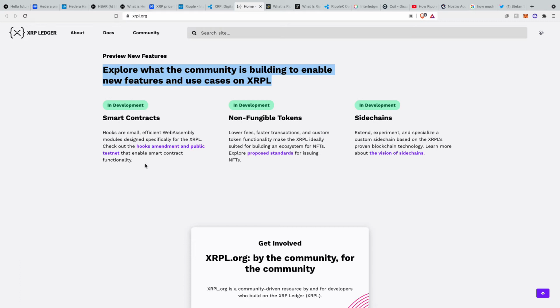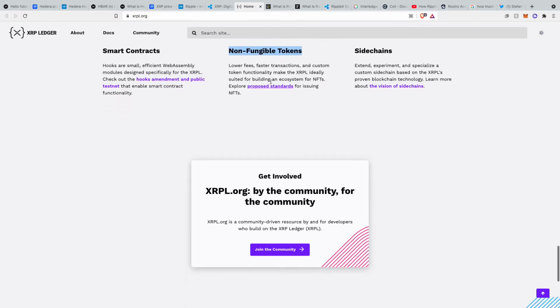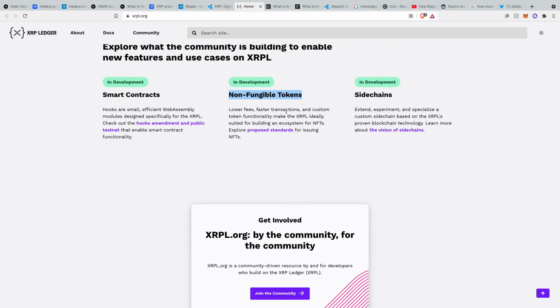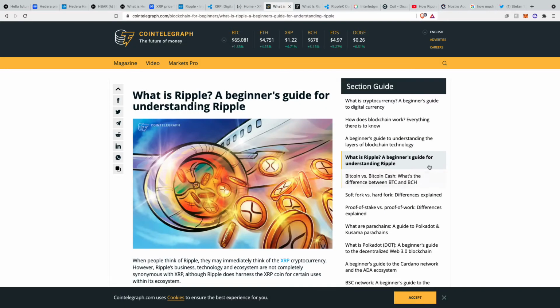I'd rather pay that than a couple hundred dollars, because using Coinbase Wallet and Uniswap, I spend a lot of money on fees. Non-fungible tokens, NFTs: lower fees, faster transactions, and custom token functionality make the XRPL ideally suited for building an ecosystem for NFTs. Then you have sidechains. So extend, experiment, specialize a custom sidechain based on the XRPL's proven blockchain technology, all that good stuff. Then you have a couple of these we'll go through.